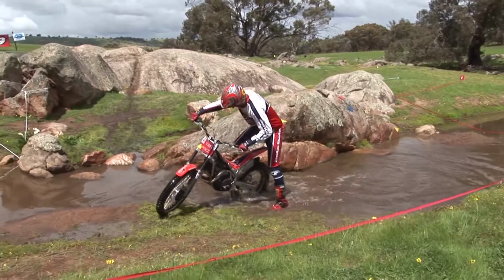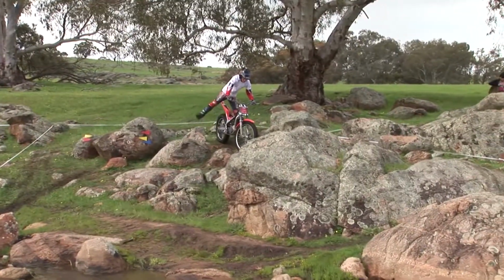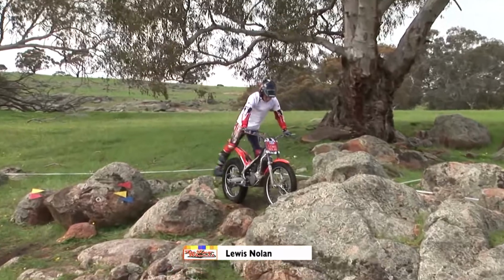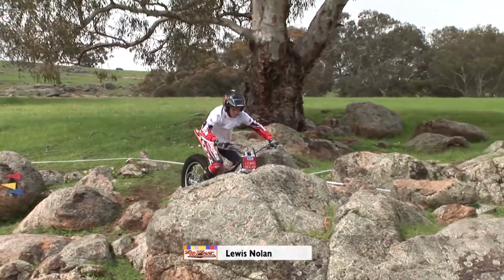Unlucky. Made it once before, but obviously not this time. Here we have Lewis Nolan, the brother of Alex Nolan. His brother's actually the current Australian junior champion, and now he's moved up to seniors.